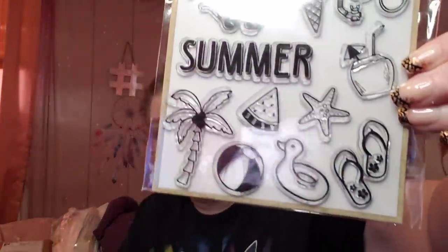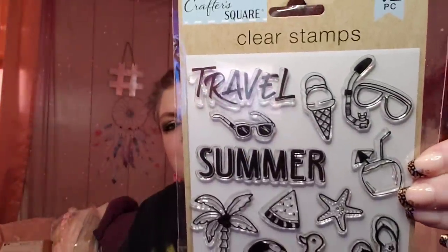How awesome are they? And then this one is travel and summer and just, like, everything summer. How awesome is that? Thank you, Patty. Oh, that one, though. Wow. That's really cute. And then she's got me some ceramic stickers, like to go on the cups or whatever. Look at those. How cool.